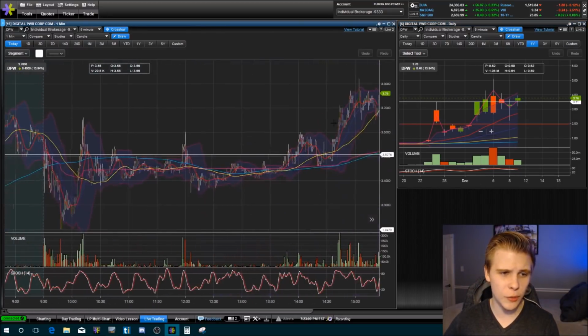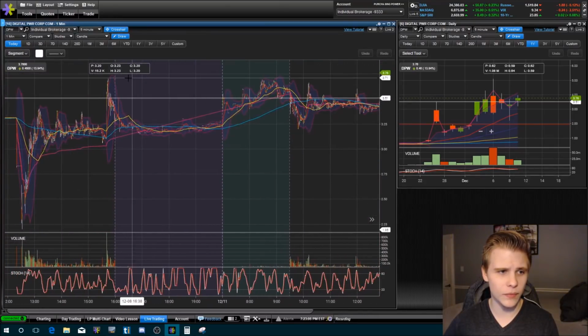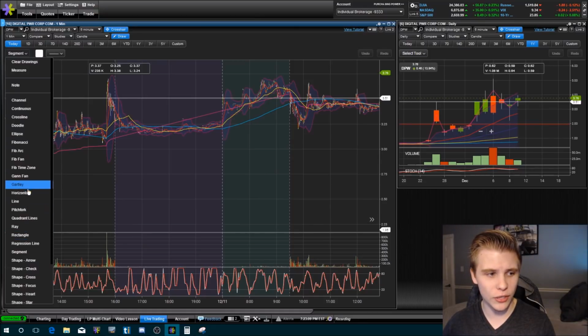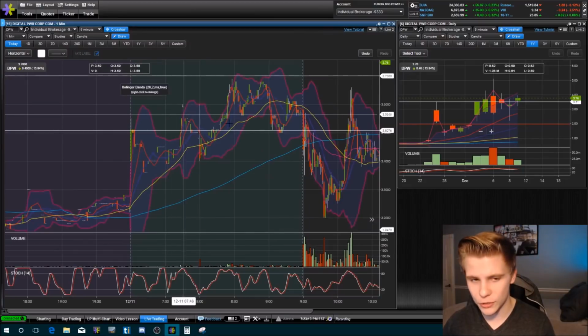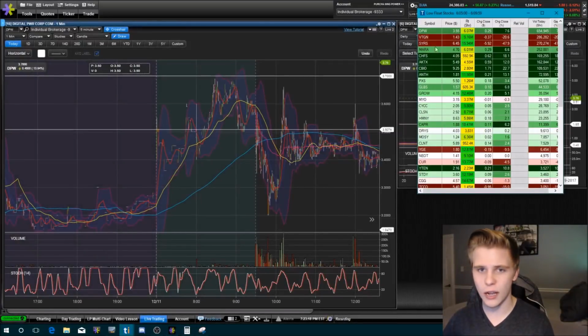So here was the pre-market action, and it looked like we were going to have this breakout over 371, but we stopped right underneath it, and it just kind of fizzled off and sold off in the morning. So I didn't want to trade that. And that's basically how it was for most of the stocks.